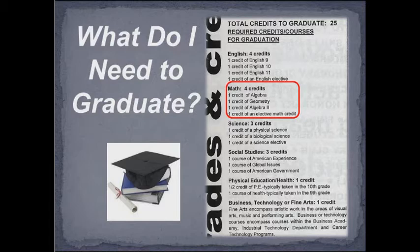For math, you also need 4 credits of math: algebra, geometry, algebra 2, and then an elective math credit. You will also need to complete 3 credits of science to graduate from high school. You need a credit of a physical science, a biological science, and then a science elective.